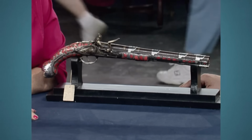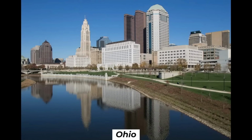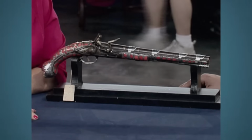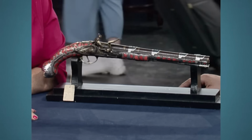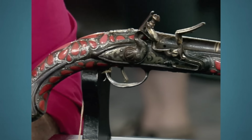From a father's hand to pirate's land, this pistol holds stories grand. The guest's father was a gun collector. He bought a unique pistol at a gun show in Ohio around 1960. The guest fell in love with the pistol at just 10 years old. After his father passed away, he inherited it.